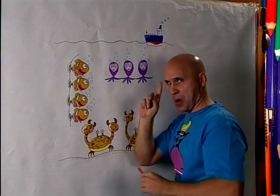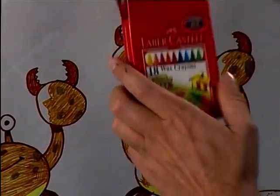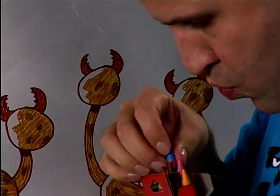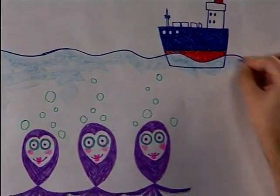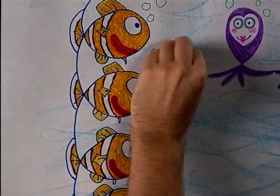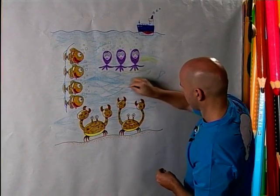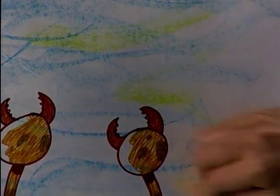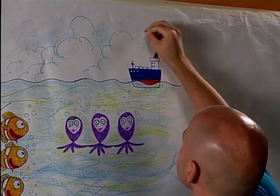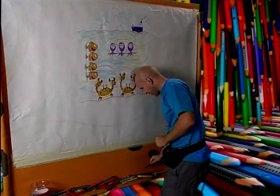And as a last surprise to make the drawing perfect, I use wax crayons. I break off a little piece of blue crayon and use the side to color in a nice blue water effect. Then a bit of yellow, and finally blue sky and white clouds. Well, I'm happy. Now it's your turn to try.